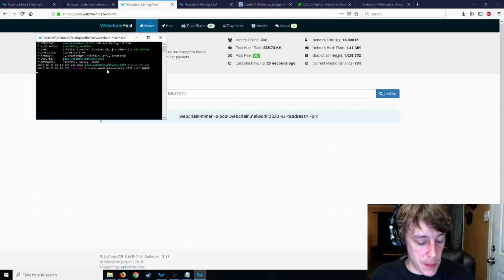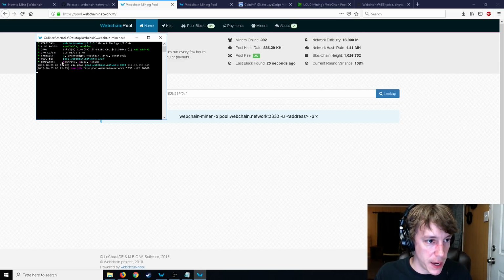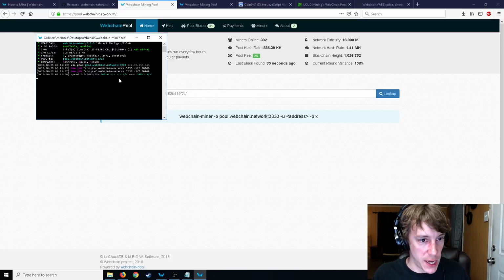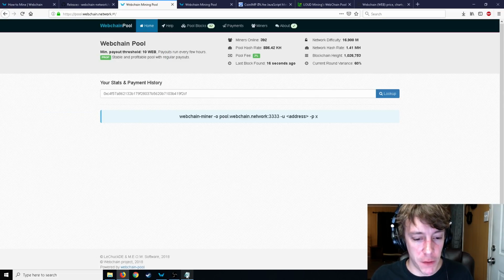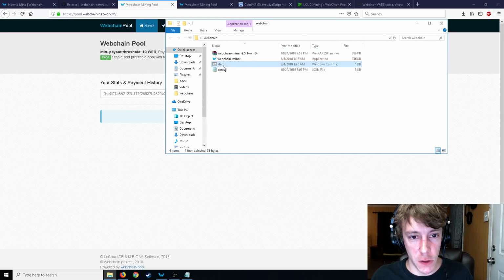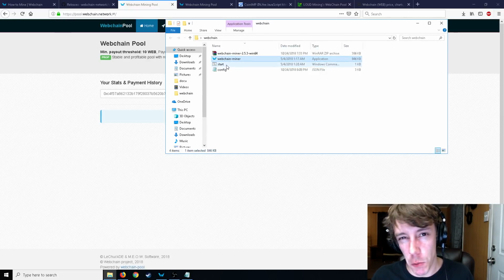So it's starting to mine here, and you can see it says commands: H for hash rate, pause, and resume. If you just hit H, that's what I'm mining at. But really, it actually gets up to like 300 or 400 hash rather than just 150. But I am recording, so that takes a lot of my CPU power. You can see it just runs right off the bat, and it's pretty easy. You can either click on Start or the Webchain miner, and either one's going to work for you.